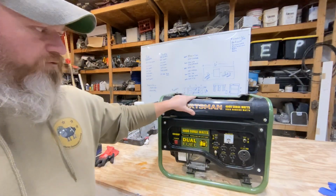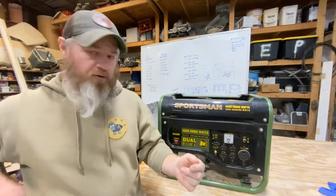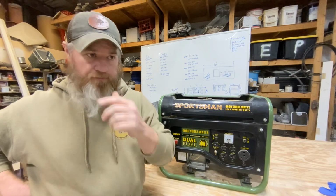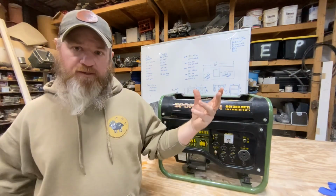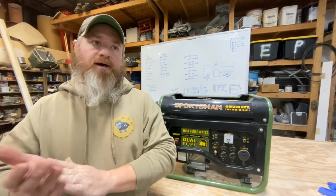This is a dual fuel, so it will run on gasoline or it will run on LP, liquid propane. I've got the hookup kit and everything. You just put it over to the side and it's got your hose for your propane tank.